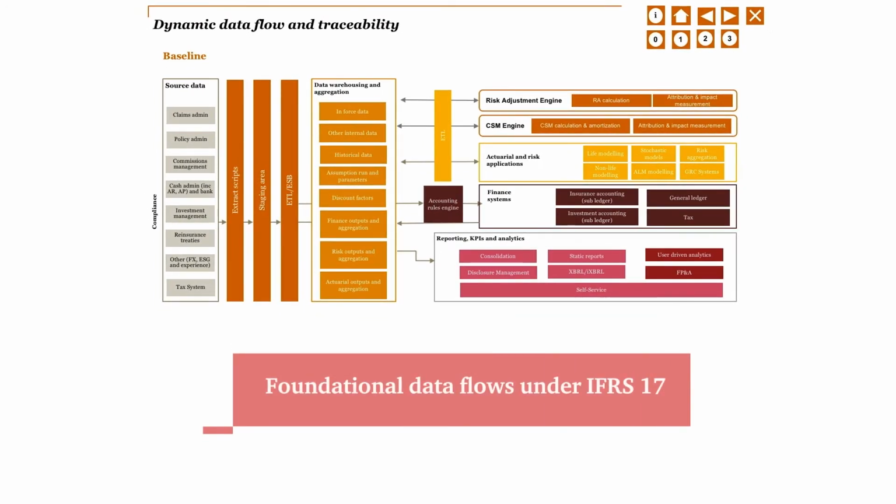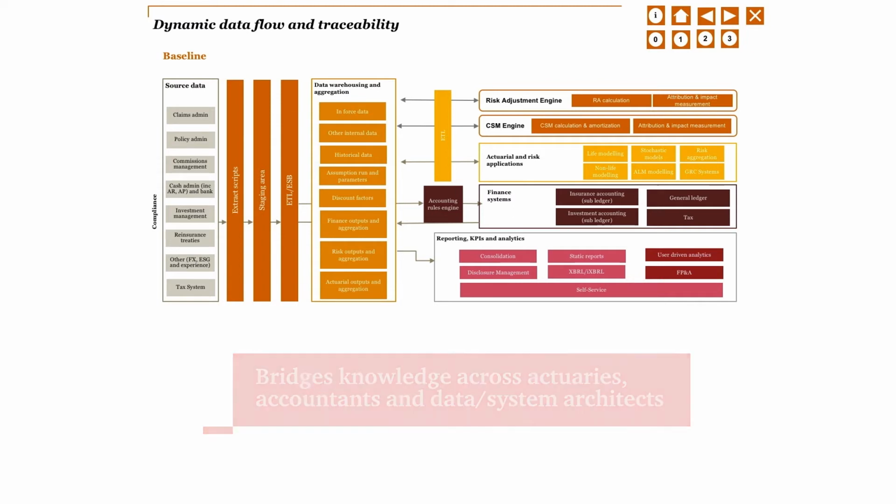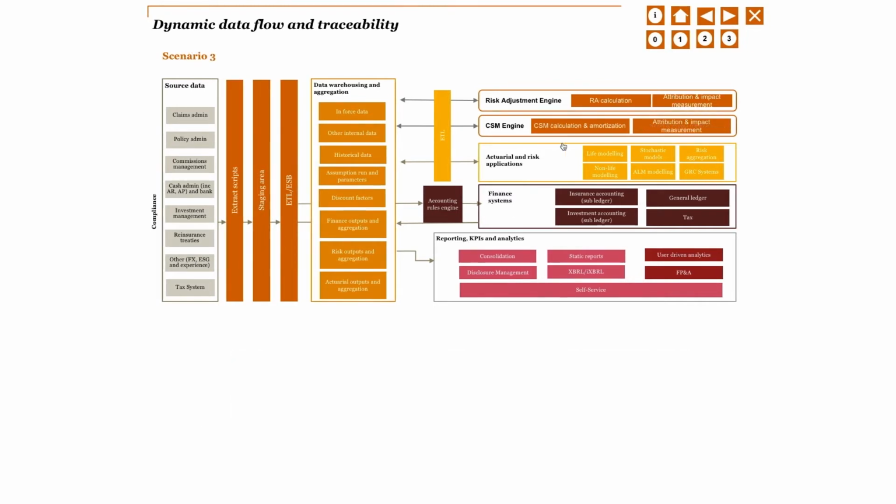visualization tool. The tool provides the foundational data and process flows underlying IFRS 17 models, from source systems through accounting and actuarial platforms to financial reporting and additional disclosures. The tool facilitates conversation and bridges the knowledge gap between actuaries, accountants, and data and system architects on the impacts of IFRS 17's technical requirements and their associated impacts on the technology architecture.